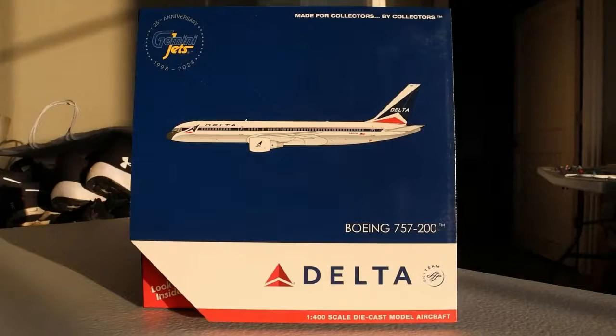So super excited to have this. This is a really cool looking aircraft. This is going to be great. So let's go ahead and take a look at this beautiful Widget 75.